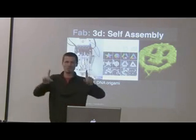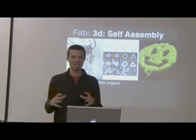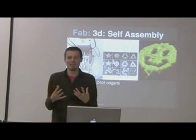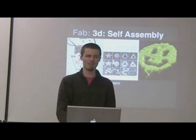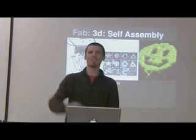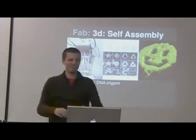I wanted to include one more really bizarre, crazy, weird method of assembly, and that's self-assembly. This is a machine that was developed by some students at UW. I don't know if any of you are here. Awesome! That's fabulous.